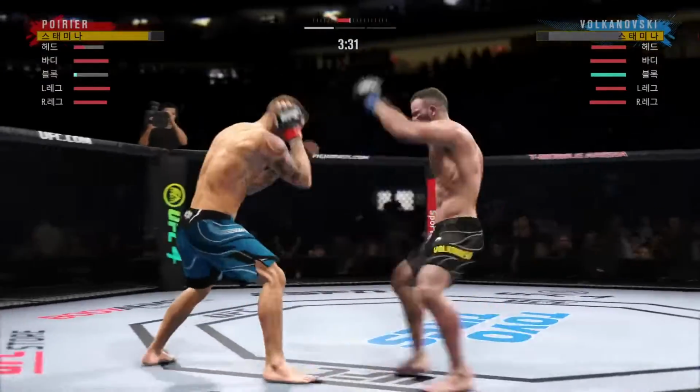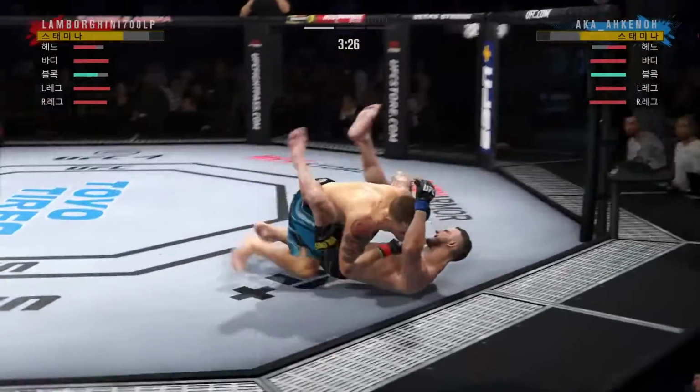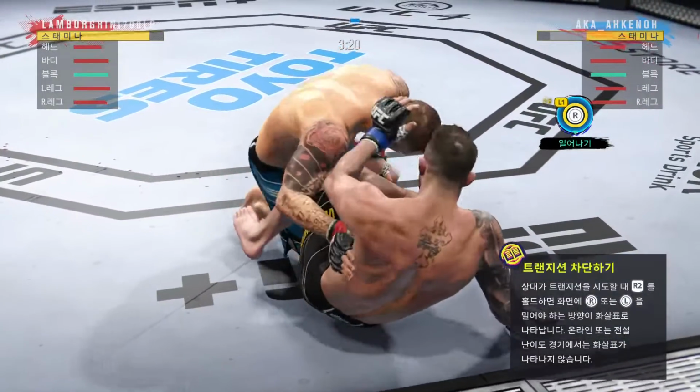We'll see if he can finish. Oh, nice high kick. Now goes in and secures the takedown. Oh, big combination of ground and pound strikes here, DC. This could be the beginning of the end.